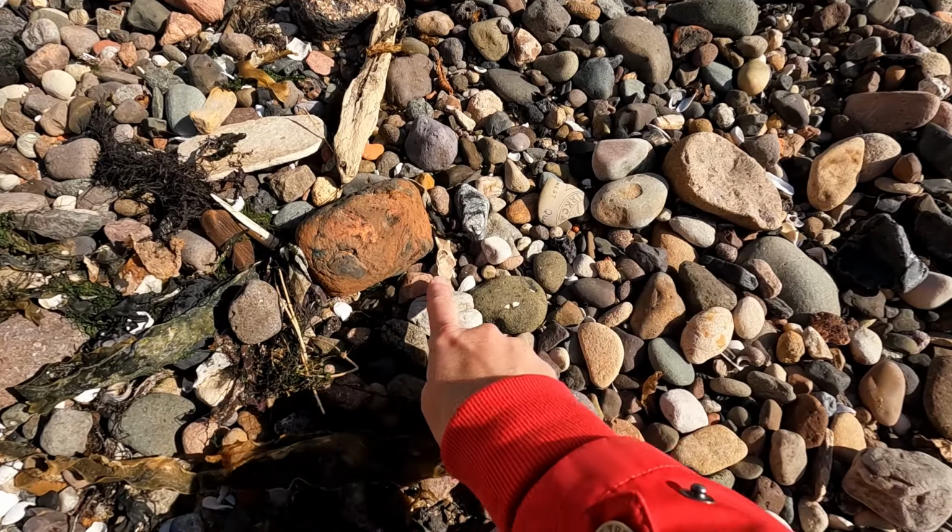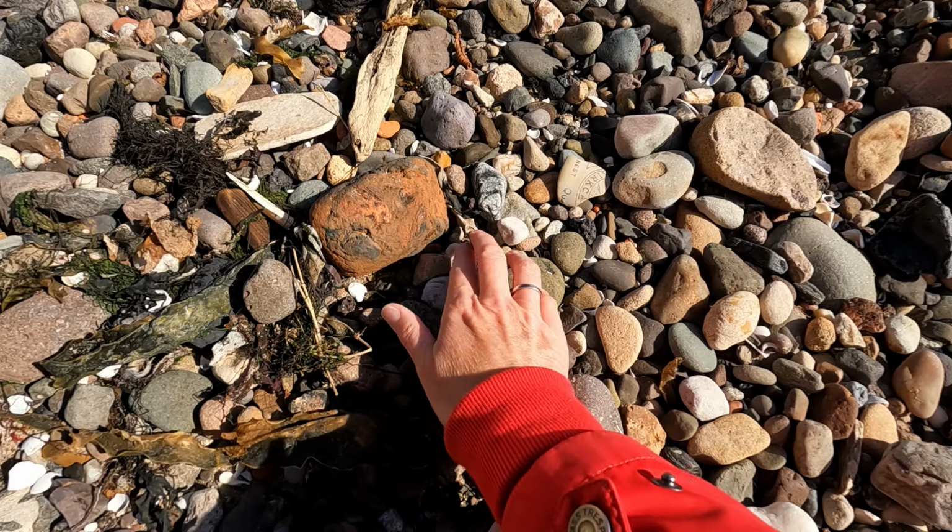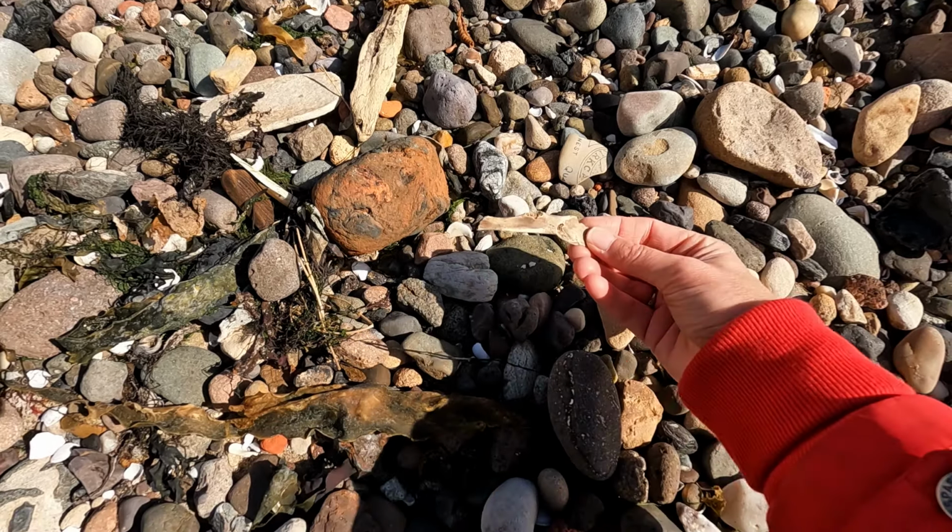I'm a little bit distracted because there's a bit of a bone here. Yes, I'm going to pick that up and see what it is. Okay.